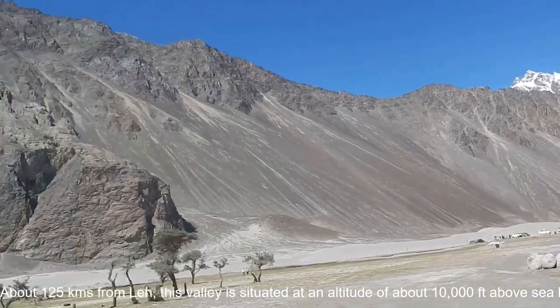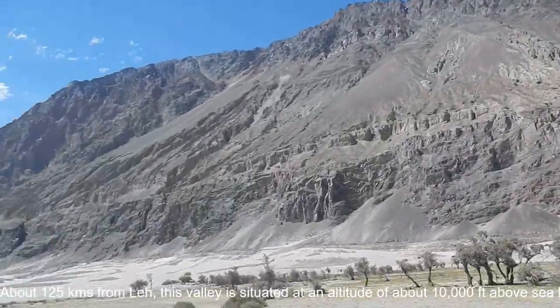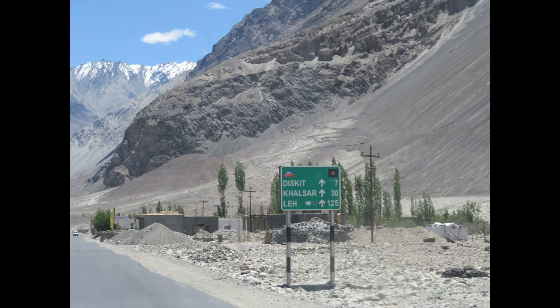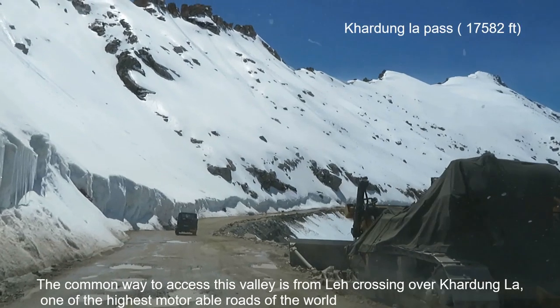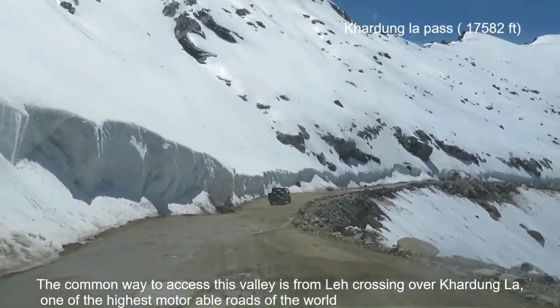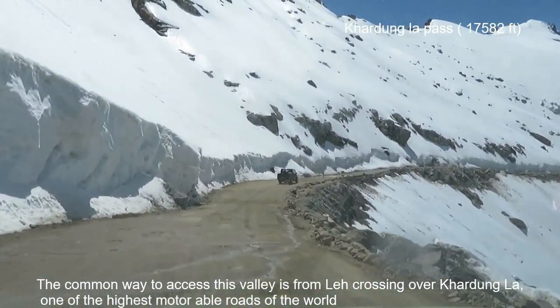About 125 kilometers from Leh, this valley is situated at an altitude of 10,000 feet above sea level. The common way to access this valley is from Leh, crossing over Khardungla, one of the highest motorable roads of the world.